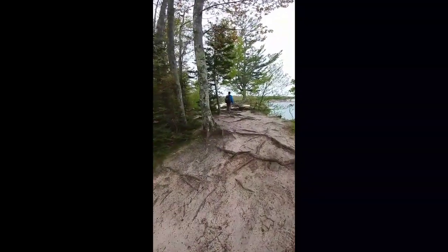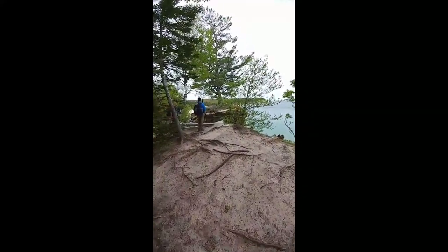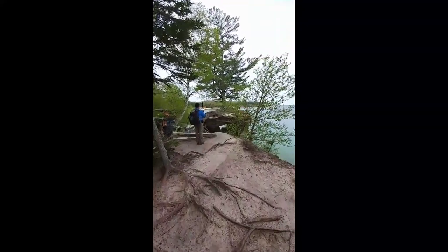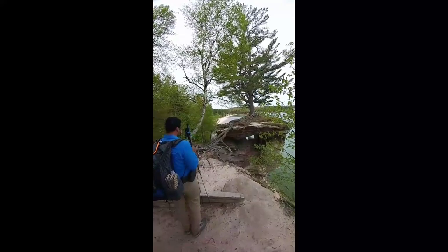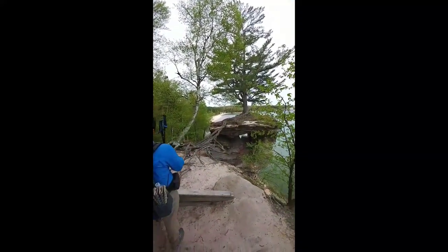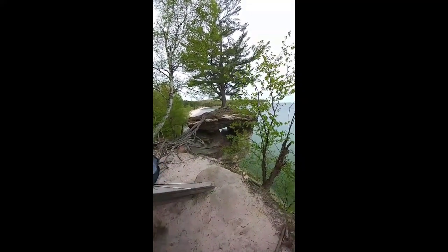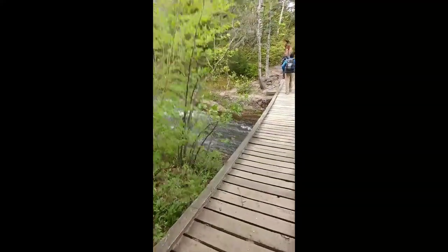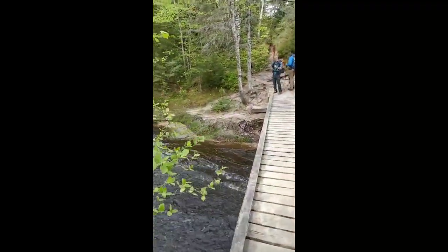All right guys, we've made it to Chapel Rock. This is a pretty cool sight. We've done almost 6 miles today already. We're going a little bit slow of a pace, but that's okay. And if you can see, the beach is over there. Very cool. This is Chapel Falls running off into Lake Superior.